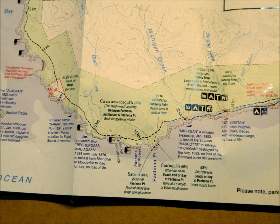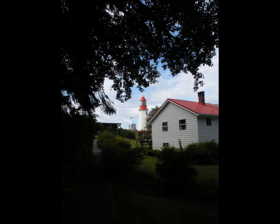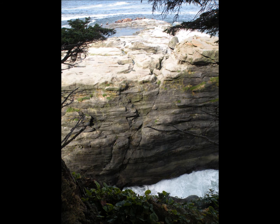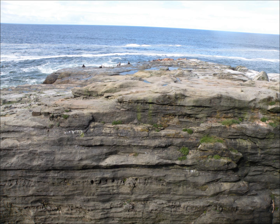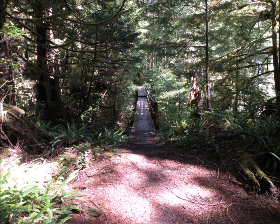The trail was much easier now, and we made good time. We paused at the Pachina Lighthouse, which is another nice little detour. It's also worth it to go see the Sea Lion Haul-Out Rock at 9 kilometers. When we went past, there were dozens of sea lions on it. If you have binoculars or a good zoom on your camera, it's a great spot.